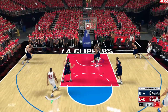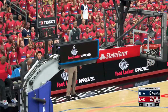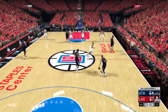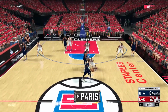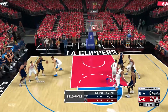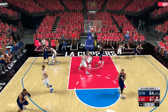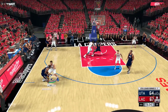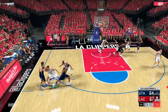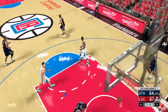Here is Mbah a Moute. And a big bounce off the rim, but it sinks right in. And the Clippers lead by 3. For Utah, they've gone 1 of 4 since the end of the 3rd quarter. Exum dishes to Favors. Johnson kicks to Ingles. Nice ball movement by Utah. Johnson, the pass to Ingles. Feeds it to Hood. Dishes it to Johnson. No problems knocking that one down.